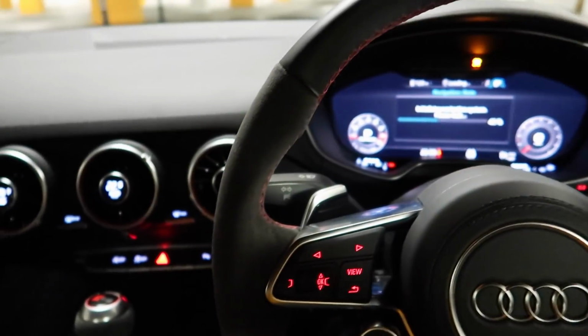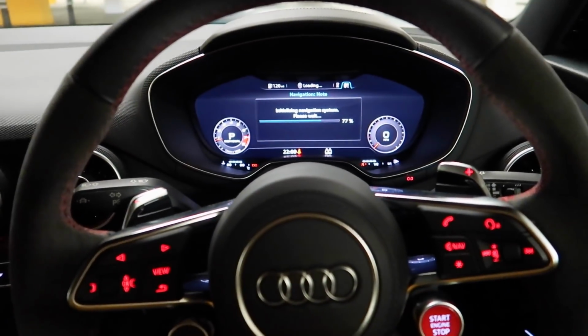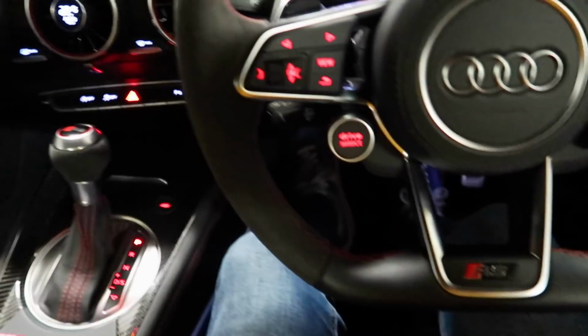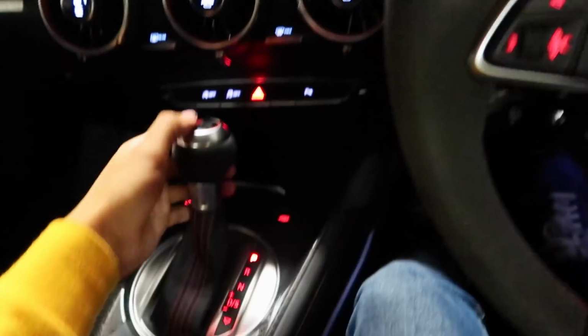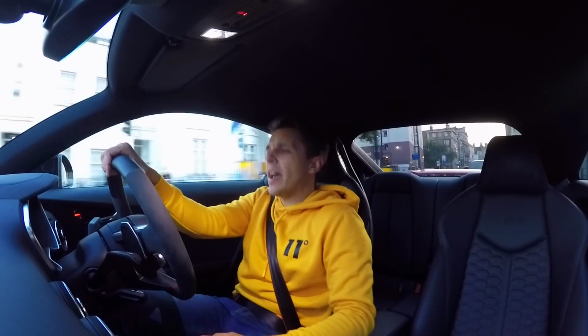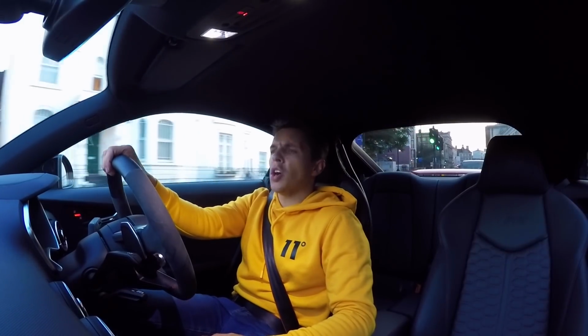Oh baby, we're in. Installing sat-nav. And now we're in. Oh, what a place to be. So welcome inside the Audi TTRS, where I'm heading to Sloane Street to see what cars I can find tonight.